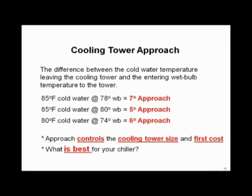So how about this cooling tower approach thing? We said 85-degree water we were making with 78-degree wet bulb. 7-degree approach, nominal. What's wrong with a 5-degree approach? What's wrong with making 85-degree water with 80-degree wet bulb? Nothing. It works. Cooling tower is going to be bigger. What's wrong with 80-degree water with 74-degree wet bulb? 6-degree approach? Nothing. Cooling tower is just going to be bigger.